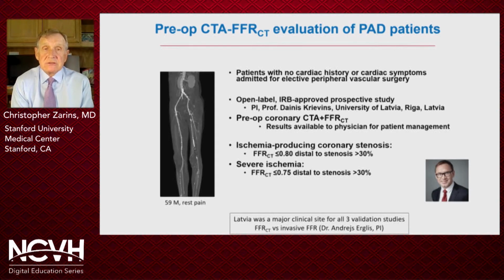And ischemia is defined as FFRCT less than 0.8 distal to a stenosis, and severe ischemia is defined as FFRCT less than 0.75 distal to a stenosis. Now, notice this is greater than 30% stenosis. And the reason for that is that there are patients in the 30 to 50% stenosis range who have significant disease. There are also patients in the 50 to 70% range and 70 to 90% that do not have hemodynamic significance. So the broad range of stenoses are evaluated for functional significance.